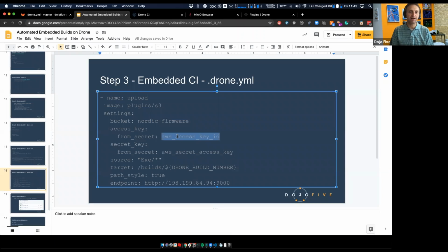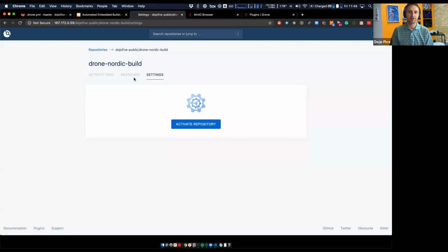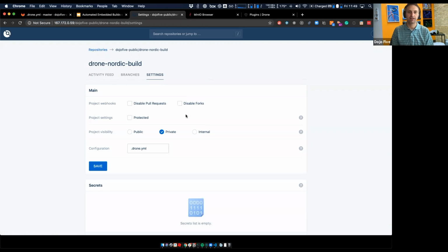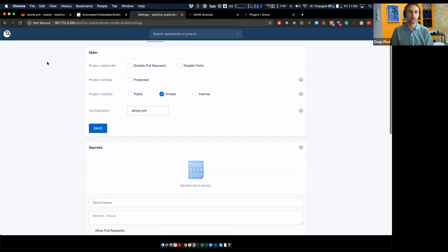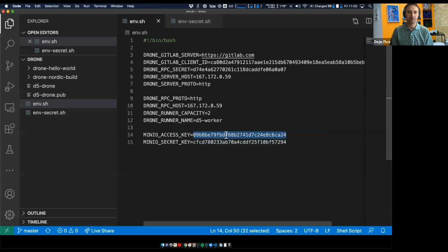And then we need to add our access keys. So what we're going to do here is, and we're going to be on this Nordic build. This is where I've already set up the drone YAML file that I mentioned there. And here's where we can keep our secrets. So here we do the secret name and then AWS key ID. I'll go grab that from here.